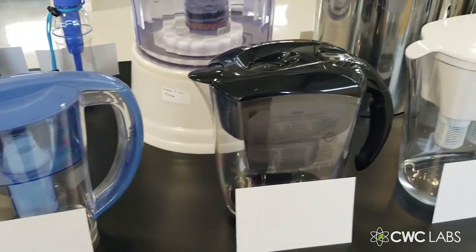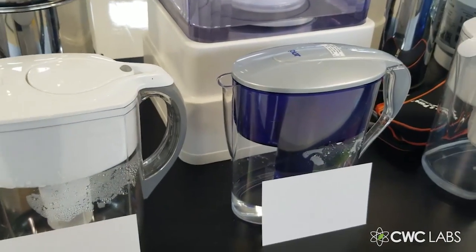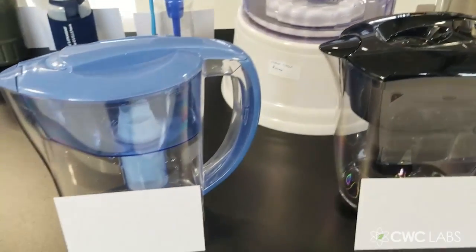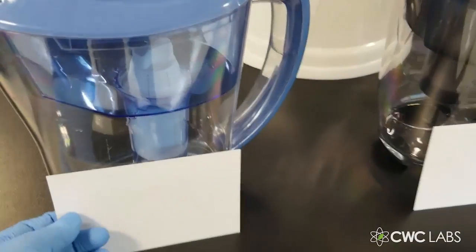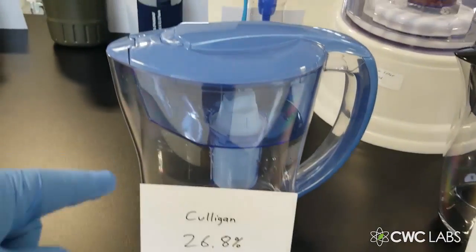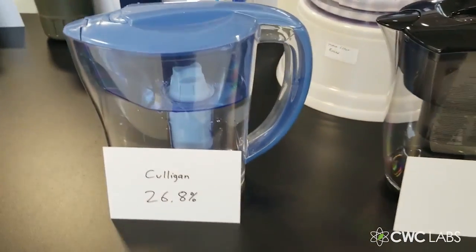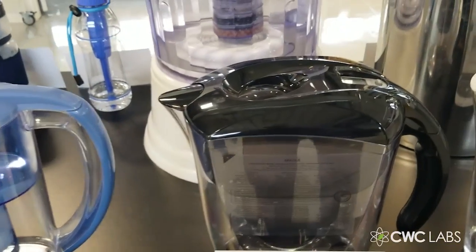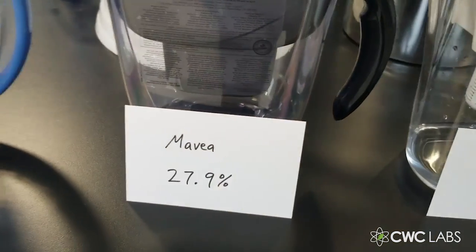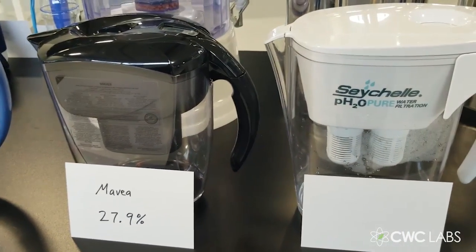Now we're going to look at the water pitchers. All these different brands here, Culligan, Pure, Zero Water, Seychelles, and so on. These also removed more glyphosate than I expected, and as a group they performed much better than the water bottles. But here's the poorest performing one, which is the Culligan, at 26.8% removal, which is actually very similar to the low-end water bottle over there that only removed 21% or so. Next we have the Mavea water pitcher, and this one removed 27.9%. Again, not very impressive at all. It's not something that I would rely on to remove glyphosate.